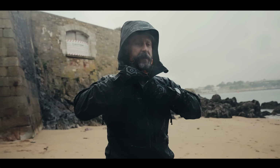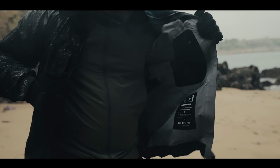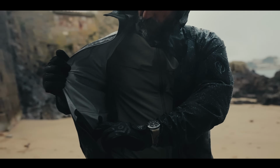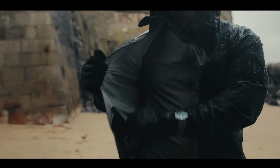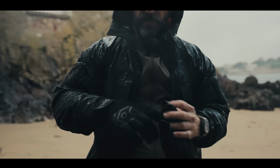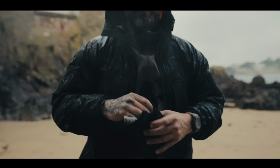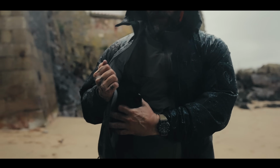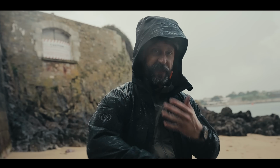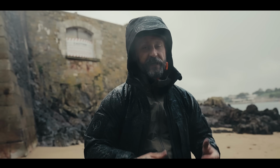Just to run through, in terms of the inside of it, you've got a quick, valuable stash pocket on this side, and then you've also just got a really elasticated super access pocket here. Again, you can quickly take your gloves off. If you wanted to keep those inside your jacket, either stow them or try to dry them out, then that's really useful. So the Aigis jacket, currently in line, available to buy, a top end waterproof jacket.